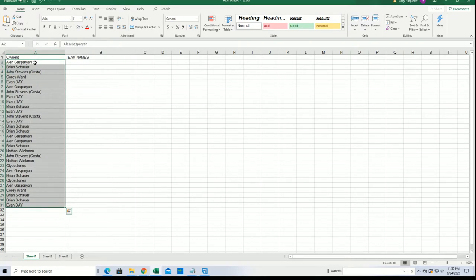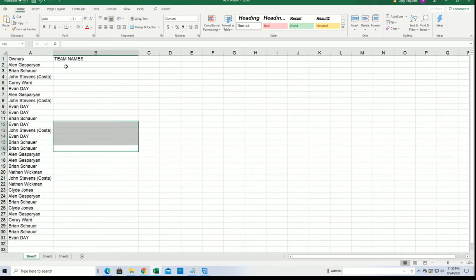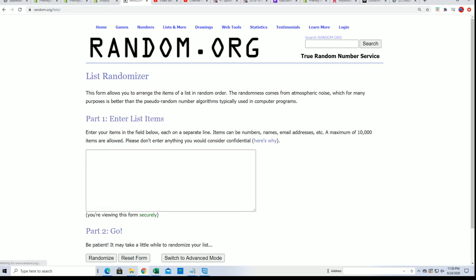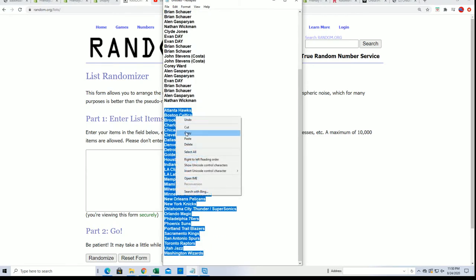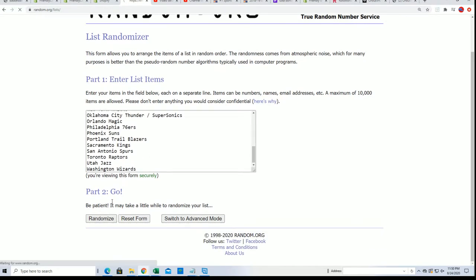Good luck, everybody, in the box break. Hope you hit something big. There are some huge hits that come out of Prizm basketball. Zion Williamson's worth thousands and thousands of dollars. So we'll be looking to see who gets the Pelicans, who gets the Grizzlies, and Knicks, and Wizards, and all the other great teams. Seven times through for the teams.